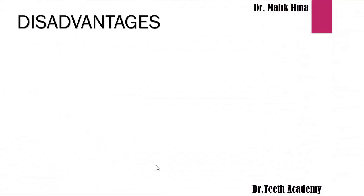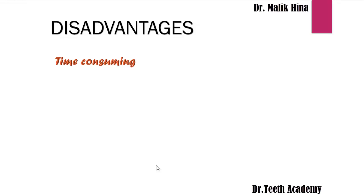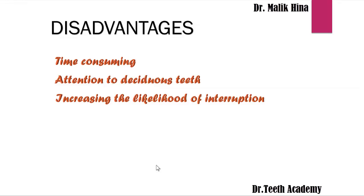But there are certain disadvantages also: it is time consuming, attention to deciduous teeth, and increasing likelihood of interruption of child dental health program. Time consuming: the restorative dentistry is more time consuming on a piecemeal basis than upon a wholesale basis. A large operative program can be handled on a quadrant basis under local anesthesia. This makes for rapid cavity preparation and easy isolation of teeth for filling procedures. 5 or 6 tooth surfaces can thus be filled in a time required for only 2 or 3 surfaces if these are scattered in various parts of the mouth.